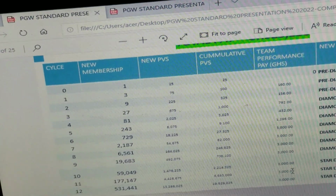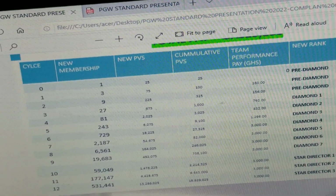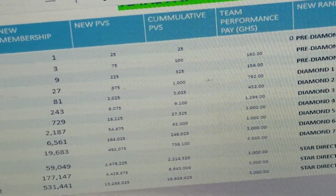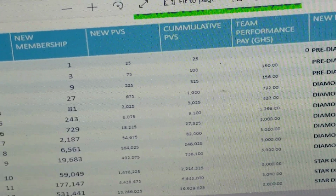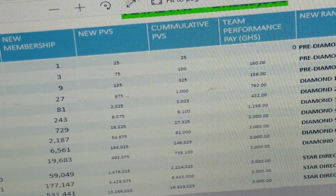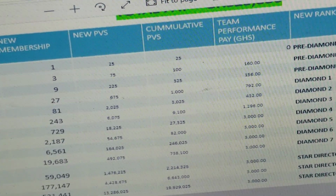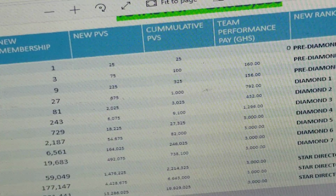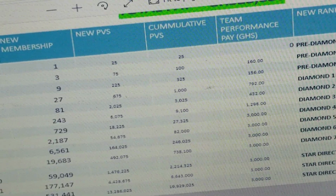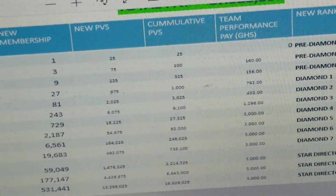You see, the ultimate of it all is to reach the star directorship level, and at the star directorship level, you'll be earning a house fund. The highest ranks are the star directorship ranks. So the star director one, you are taking a Dubai trip, executive MBA, house fund of 150,000 Ghana cedis, plus Dubai trip, plus China trip when you hit the star directorship 2, and star directorship 3, you're taking a house fund of 500,000 plus Dubai trip and China trip. So that's the highest peak of it all.